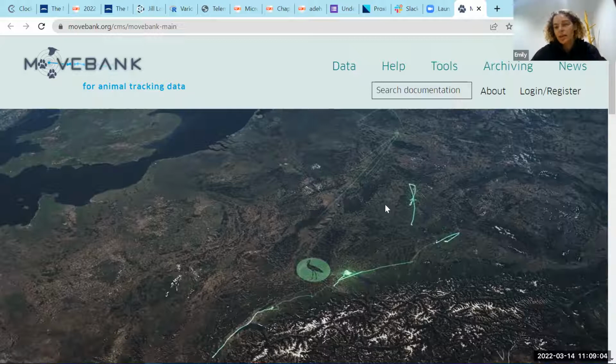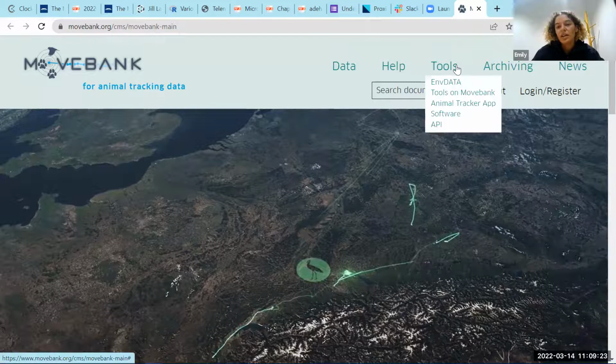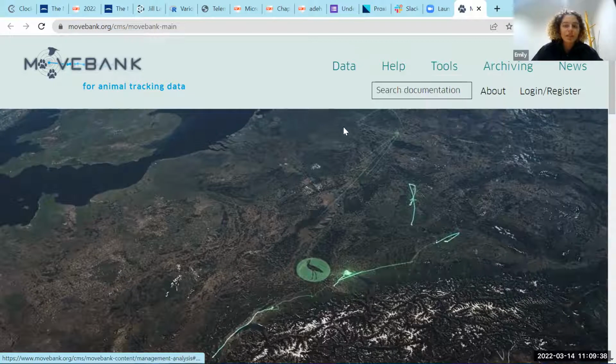The other great thing about MoveBank is that to upload your data onto MoveBank, you need to undergo a bit of a process of outlier removal and formatting in a standardized way, so that any data that you collect from MoveBank is already in this standard format, and you can use the MoveBank tools that are available on this website pretty much straight away. There's also a number of R packages that are written assuming MoveBank naming and formatting conventions, and we'll be using one of those today.